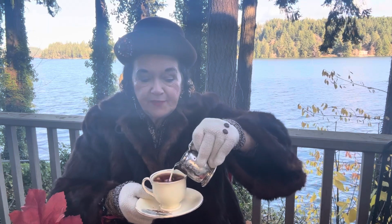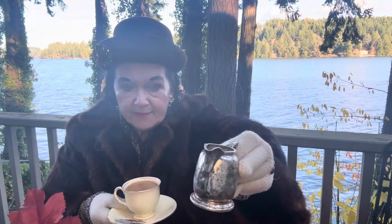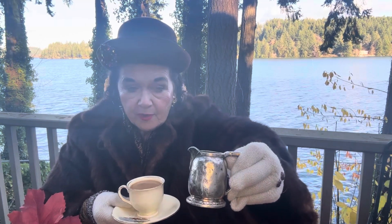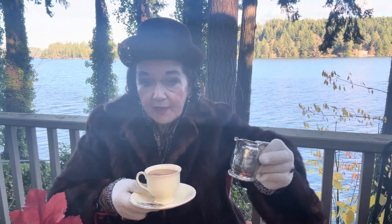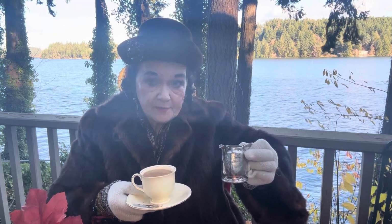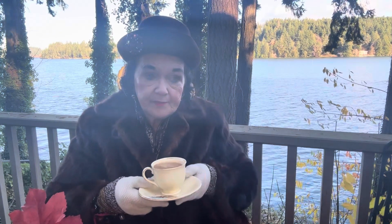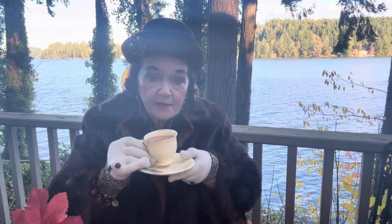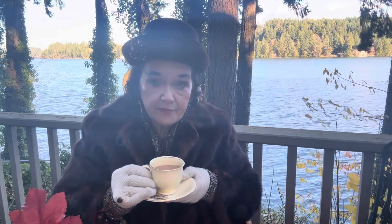This is my favorite thing on the tea table. It's a very old beaten silver creamer, which definitely they had on the boat or even in restaurants that were serving a lot of people in hotels. This was very common. I know Frederick and Nelson had this, and the Olympic Hotel in Seattle. Oh my, that's beautiful tea.